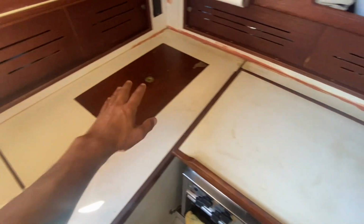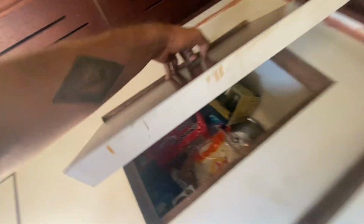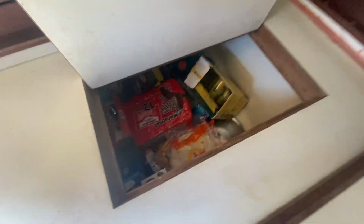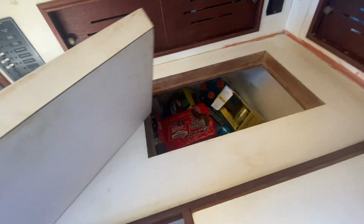And then on the other side, what originally was the refrigerator is now just also food storage. And this compartment is huge. I have crawled in there. I can fit myself in there and put the lid over it.